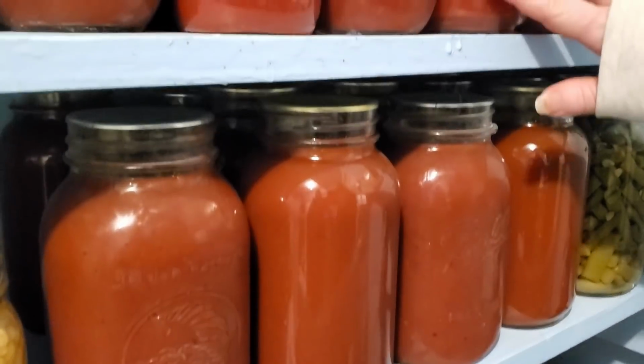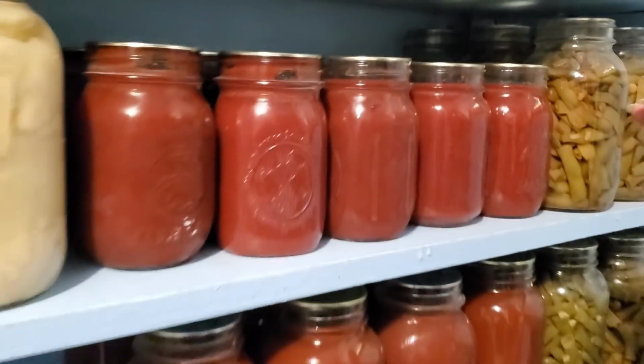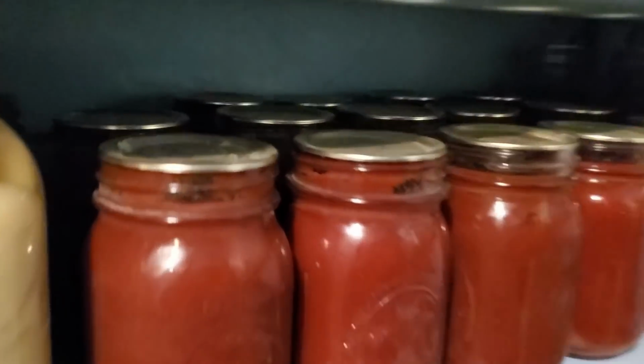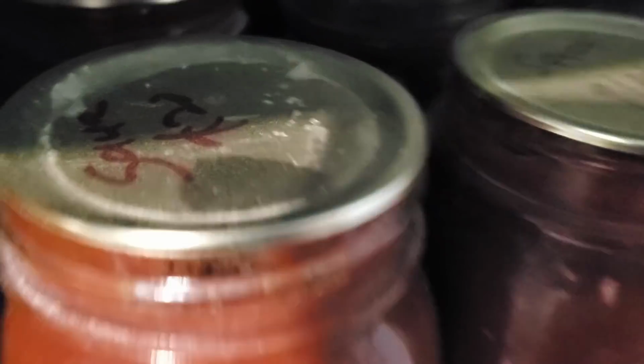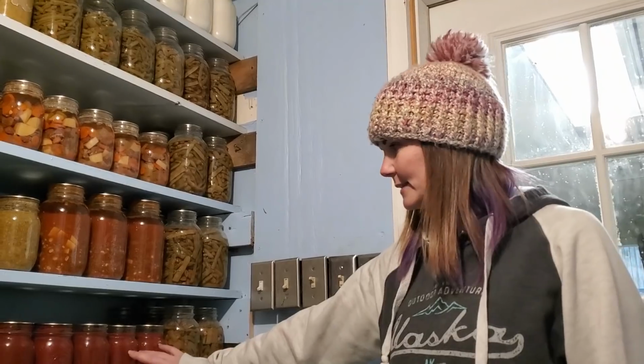We've got quarts. We've got pints. Some of this is store-bought. Some of this is homegrown. Doing one of my store orders, I accidentally bought 3 of the giant cans of tomato sauce. And I had like one recipe planned where I needed a cup. So to use up the rest, I just went ahead and canned it into sizes that we needed.